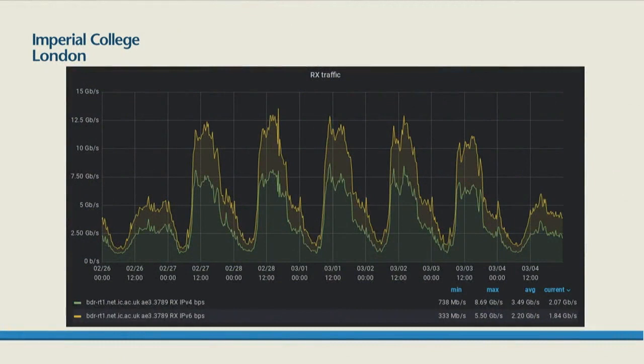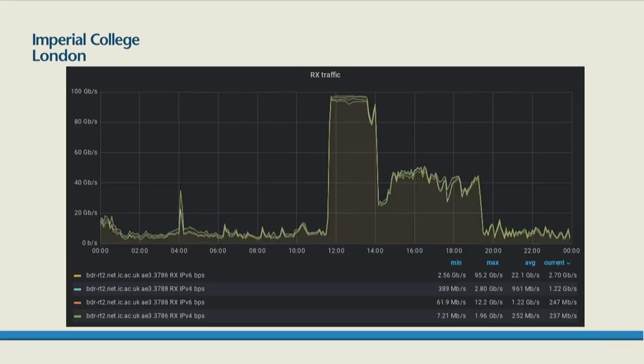So in terms of what this actually means for us, that's a typical day a month or two back. You can see that's our primary Janet link, over which our normal campus internet traffic goes, and it's pretty much half and half v4, v6. This slide shows our second Janet link, which in normal operation carries our science DMZ, predominantly our high energy physics. That is cherry picked from a day about a year ago when they were running full tilt and ran 95 gigabits of v6 for a couple of hours.